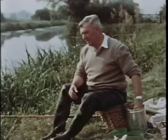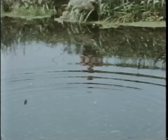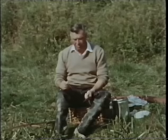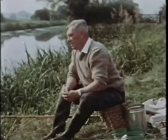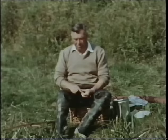This is an exciting time for the angler, for they must soon come near to where Fred has ground baited the swim. No, they are not around his float yet. Now they're there. They're feeding near Fred's float. It can happen at any moment now.